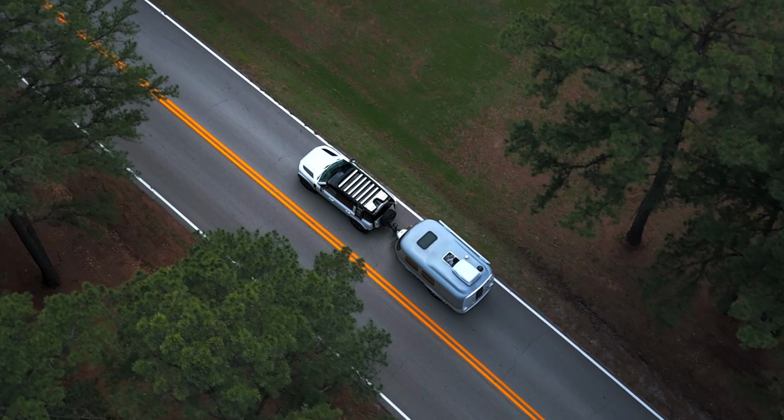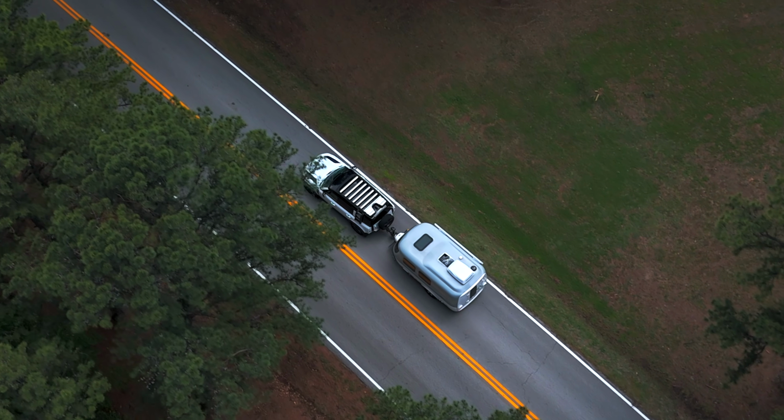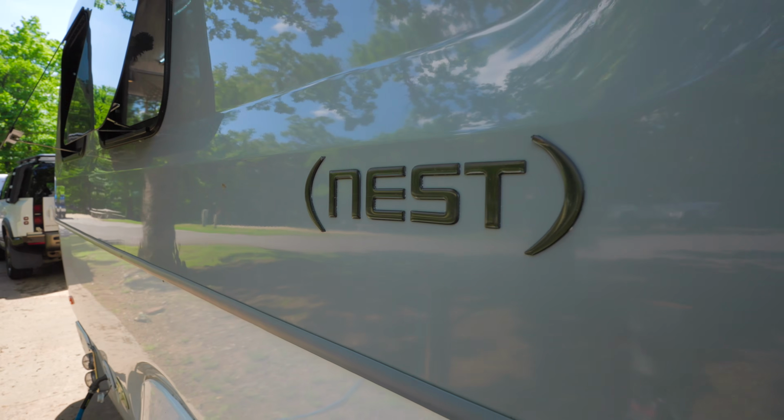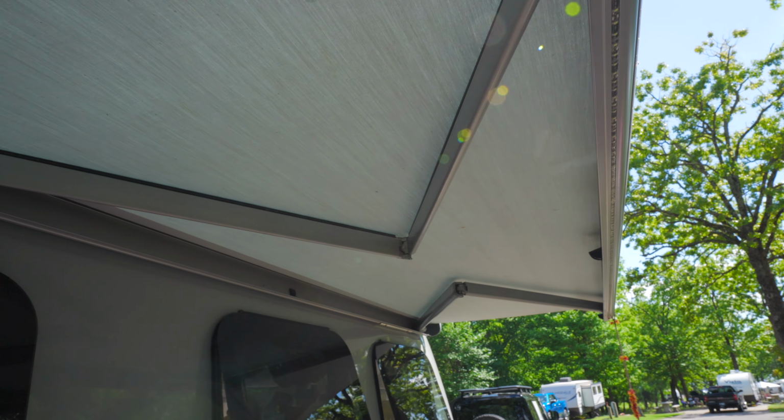You guys have two RVs, but this is the one that you usually take out solo, right? Yes, of the two that we have, this is the first one we bought. It's a 2019 Airstream Nest. They made about 400 or so of them, 422 I believe. There's less than 375 out on the road right now.